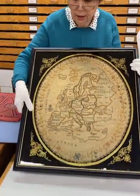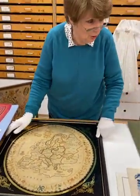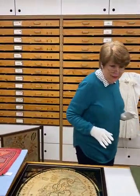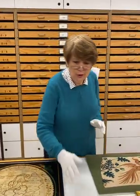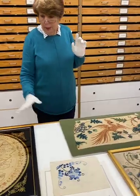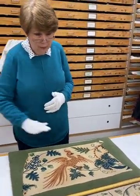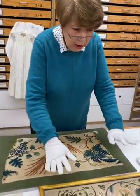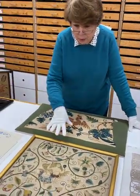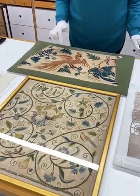Yeah, fantastic. It has been very difficult to choose which pieces to show. As you can see behind us, we do have a lot of pieces. And I suppose the choice is really rather whimsical. But I sort of started off with an age, apart from the maps. These two are 17th century. This is early 17th century, this is late 17th century.